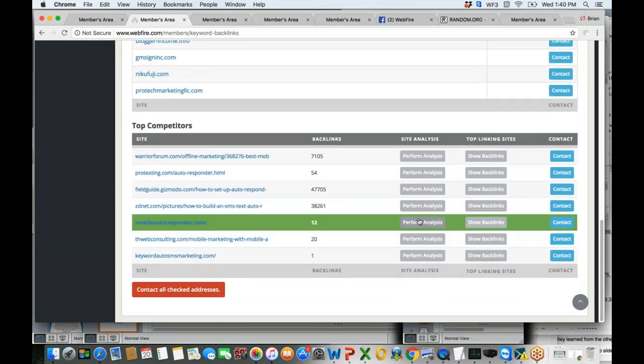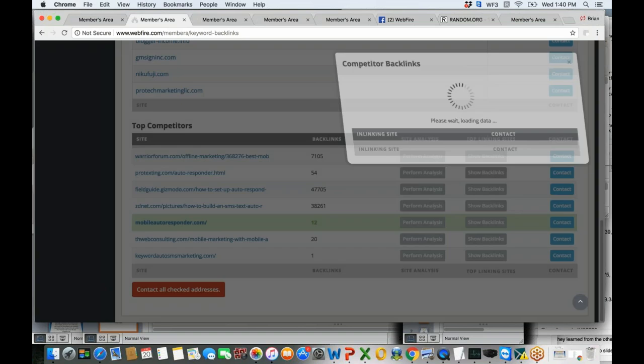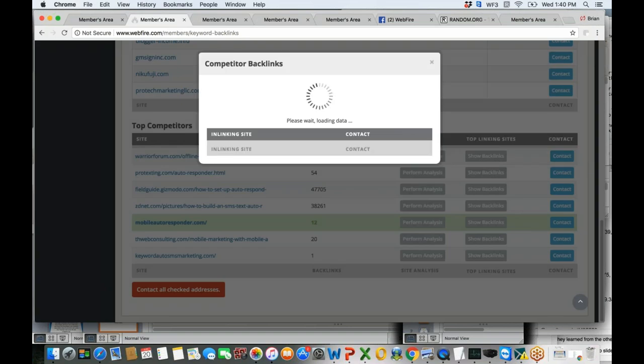You can also see what their competition looks like as well. So you can see right here, they have 54 backlinks. You can click on show backlinks, and it'll pull up that info right there, assuming I'm still logged in. Might need to double check that really quick.